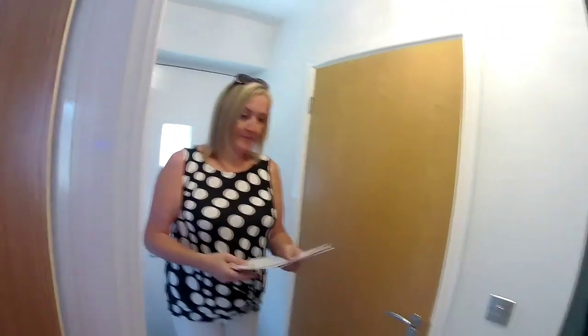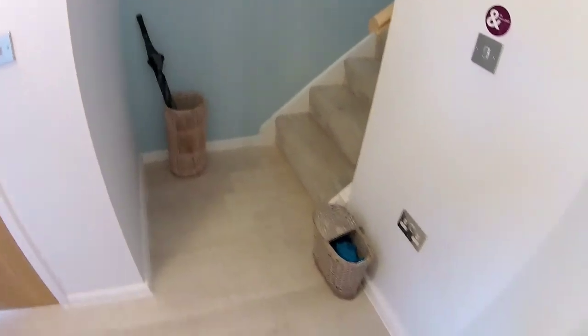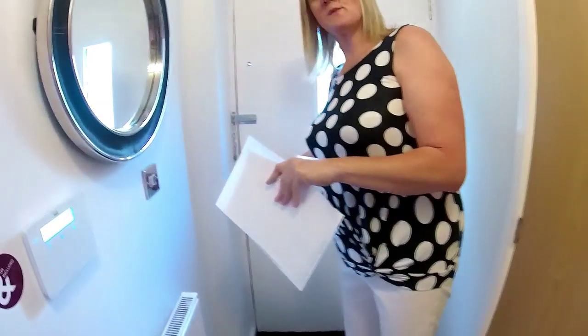So we've got this little hallway here, which is nice. It's just a little L-shaped hallway, with a couple of sockets. One thing I noticed while I was waiting to come in, have a look at the beautiful front door. Oh, I thought you meant outside. Furniture. No, we'll cover that after. Yes, it is a nice front door, isn't it?